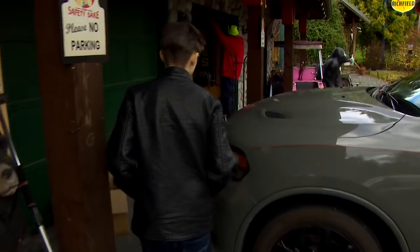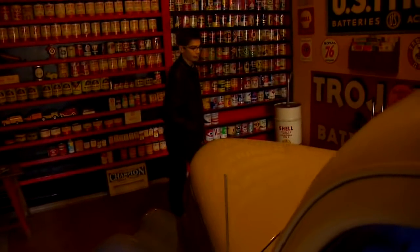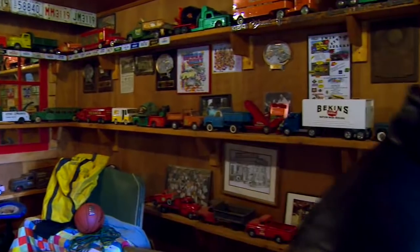The results were magical. This is a 38 Chev. Old pickup right there. A 67. I have more vehicles than you can imagine. Oh, yeah. See, look at them. Oh, you have an old Buick Roadmaster? Yeah. About how many would you say you have? Oh, I don't know. I never counted them, buddy.